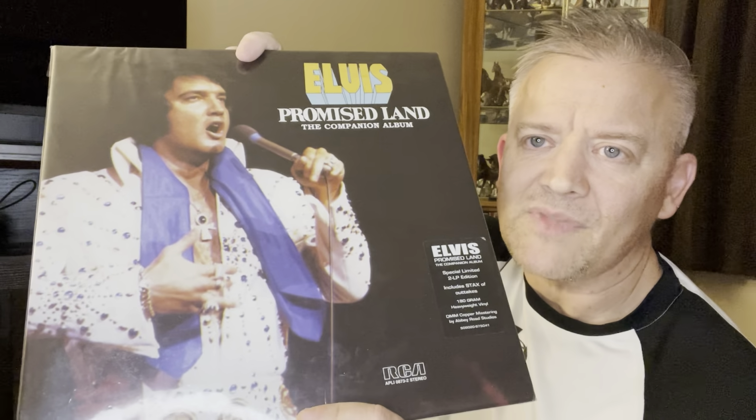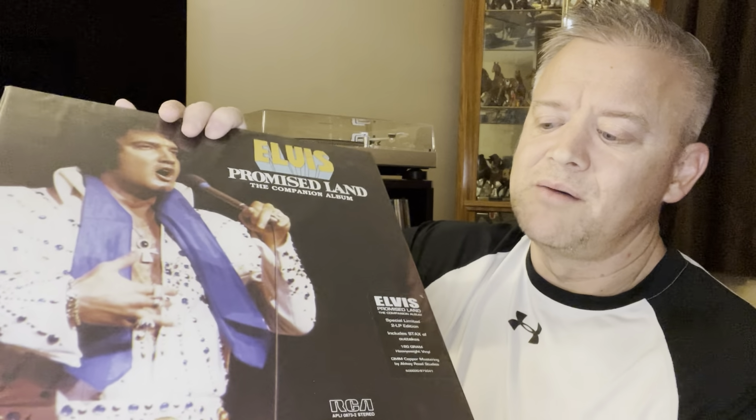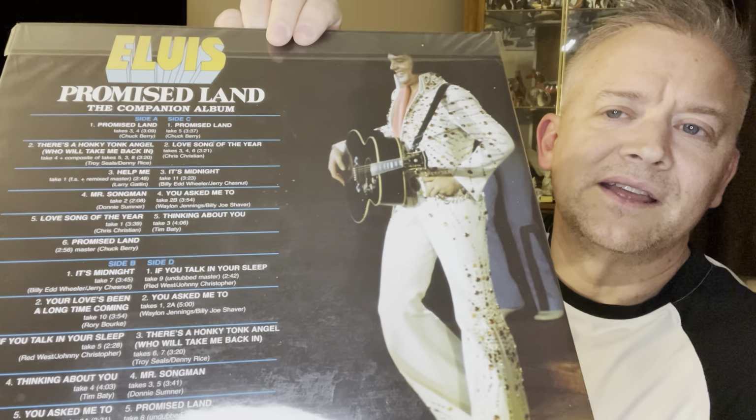Now this last album is kind of going back and forth. I always said That's the Way It Is is my favorite 1970s era release, but this one is right on its tail, and that is Promised Land, the companion album. I love the Promised Land album, and just the song selection, every song on it is really good. So there is the hype sticker on that. And there's the back, a really cool picture of Elvis in concert.